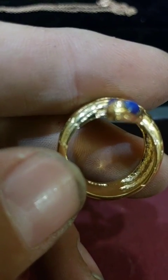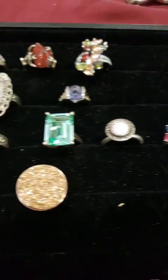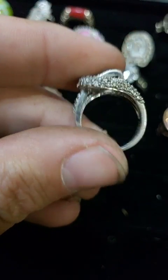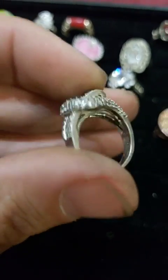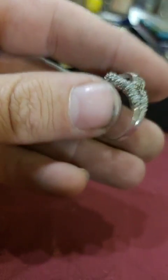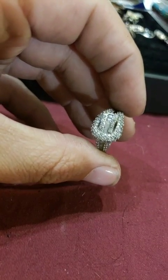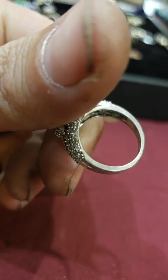No, not this one. Alright. That's not that one. Alright. This one. Silver, yes. This is all silver here. All sterling silver. This one we can start at $10, Barb. It's nice. I didn't check it for diamonds. I don't know if it is diamonds. You know, it's in silver. I hope. I don't think it's gold. This is probably a size 8.